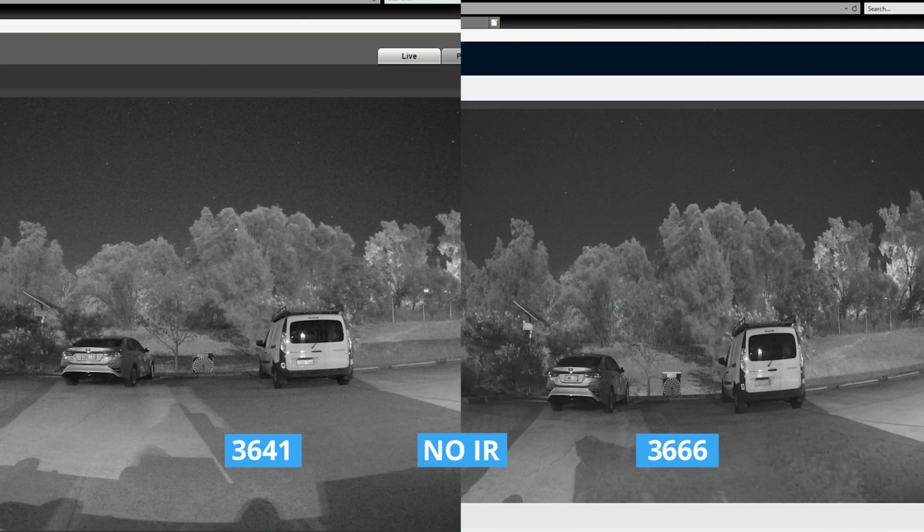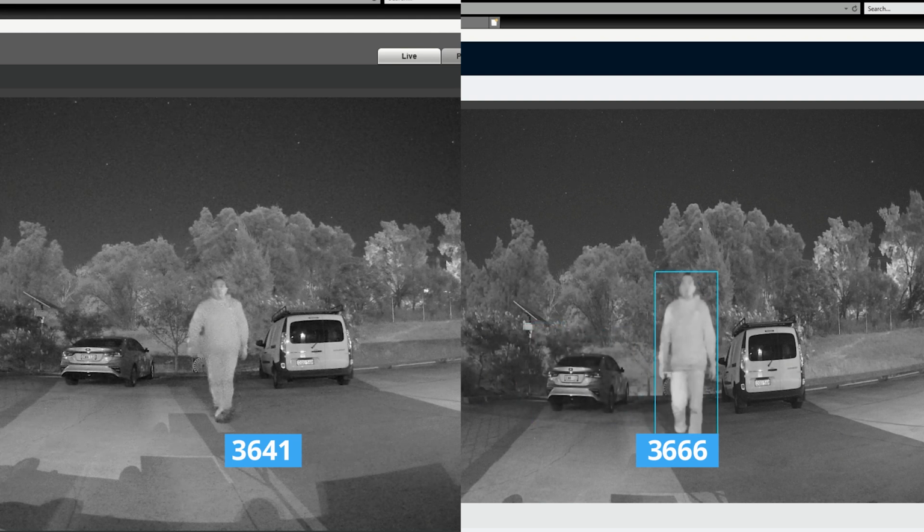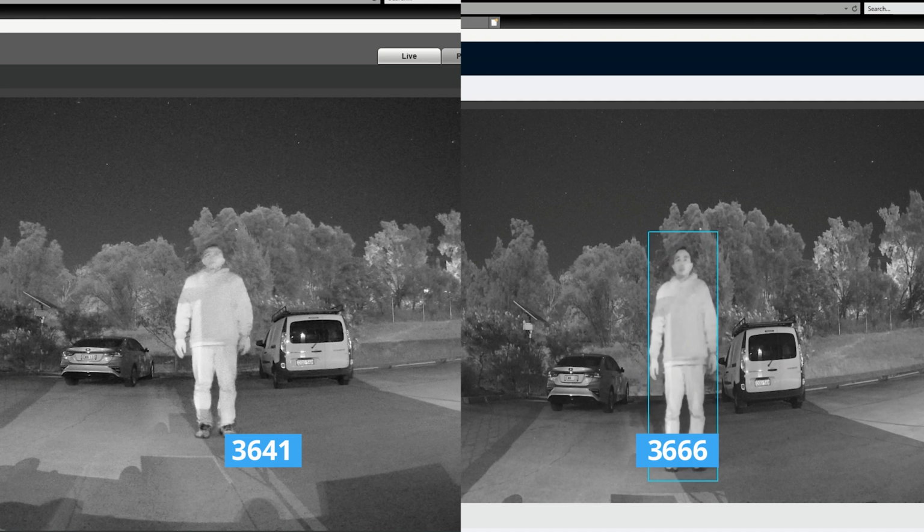So what we've done here is we've actually turned the IR off. So this is purely no IR, just using the camera itself and the available light that's there. So we'll do our walk test, and you can see the ghosting appearing. Still picks up human detection, and if we freeze it there, you're actually starting to see a little bit more facial features compared to when the IR was actually on.